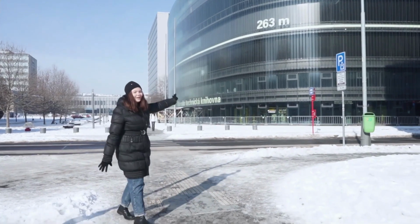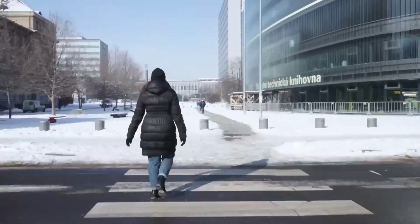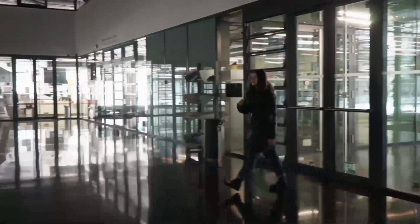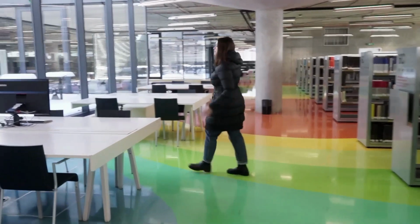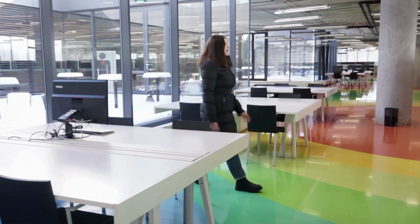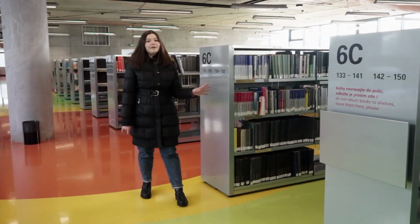Here is the National Library of Technology. As a CTU student, you can register here. Let's go inside. So here we are. The National Library of Technology will become your second home. You can connect to free Wi-Fi here and charge your laptop at a socket. Moreover, even the biggest reader can find a book here, because the collection of this library includes more than 1 million books.